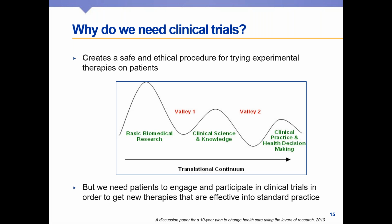So I think that's basically my overview of what a clinical trial really is and how we get there. But the next part of this really is to say, why do we need clinical trials? And I think I've made the case of how we do try to keep them safe, but we really need to think about why we are doing all of this.